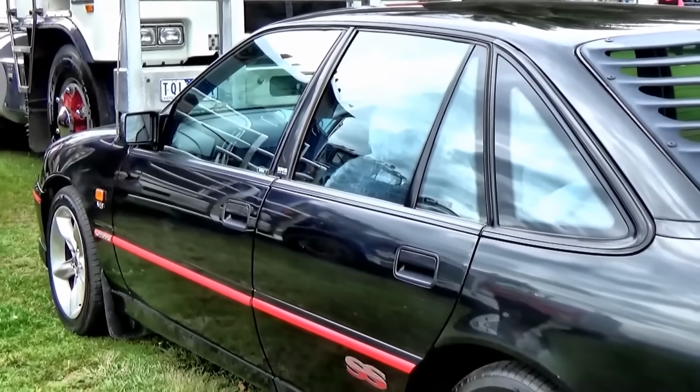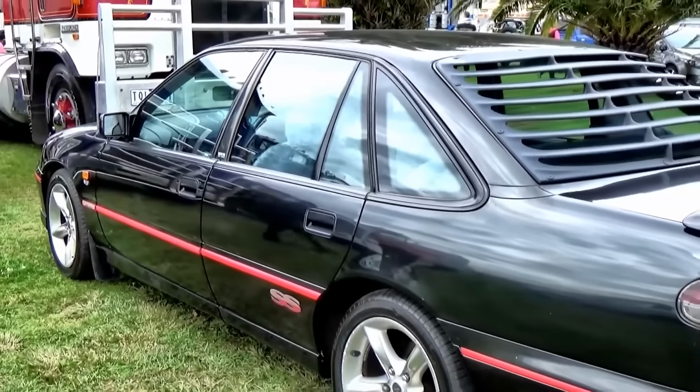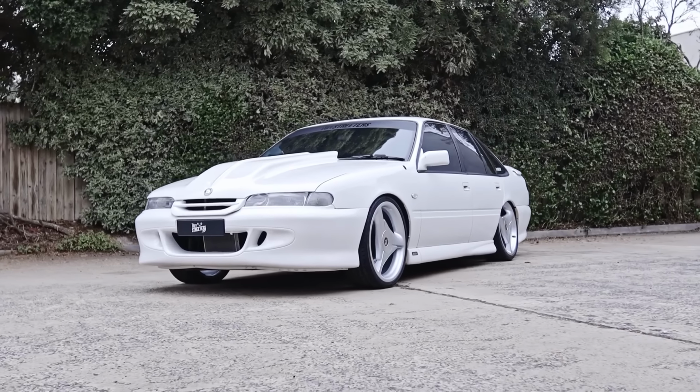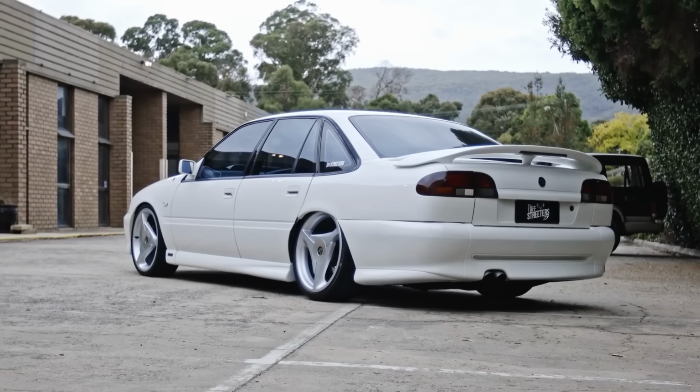What made the Commodore VRSS such a perfect sleeper wasn't just its performance, it was how ordinary it looked. No outrageous spoilers, no flashy vents, just a clean, mature body that didn't give away the storm brewing underneath. And unless you were a local, even the badge wouldn't clue you in.